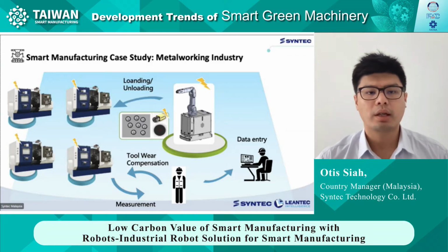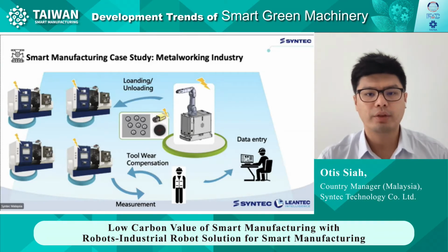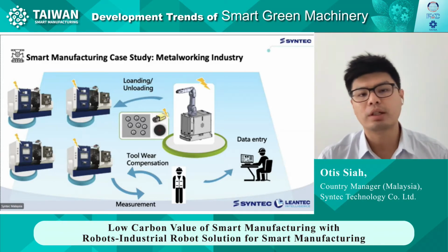The system design can also be flexible. By design, we can allow the user to easily configure and set the robot to attend certain machines or not to attend specific machines easily through the user interface.